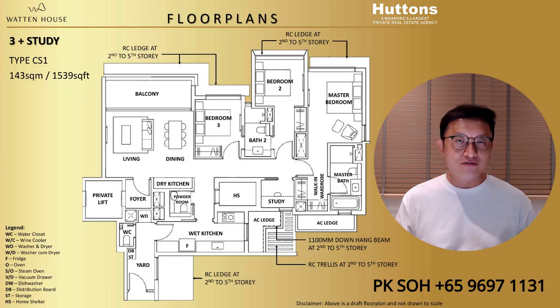I have studied the different layouts of 3 and 3+ study units like this one you see here on the screen and compared the 4 and 5 bedroom units and the spacious penthouses that rarely come by these days. It would take a long time to explain the differences through this video. I suggest that you could reach out to me so that we can discuss more on your needs.